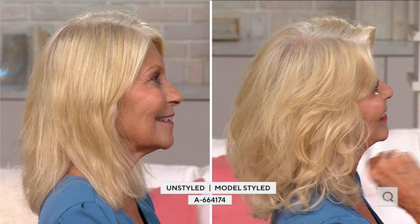So please know that this tool is truly engineered for everybody to be able to use. You don't have to be a professional stylist. And she did it herself. It's not helpful if we have a professional stylist here doing her hair and then you're like, but I can't do that at home. Jan is not a hairstylist.